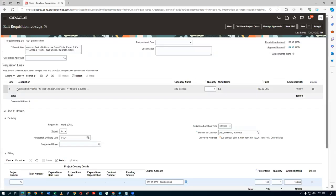Again, it's not coming now. If I click on back, no. It takes some time actually, because nothing is coming here now. So click on save, and then click on manage approvals again. Oh, we have made one more mistake.